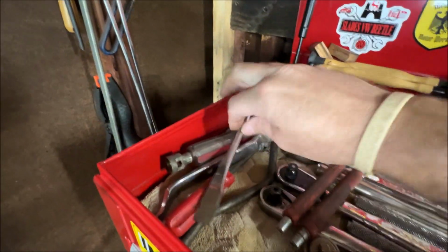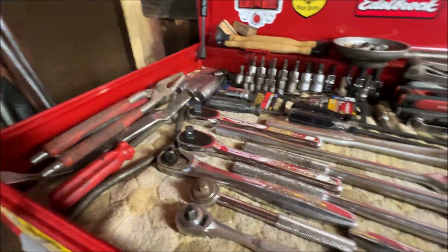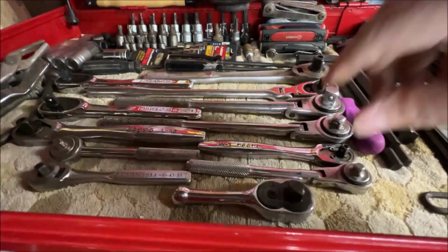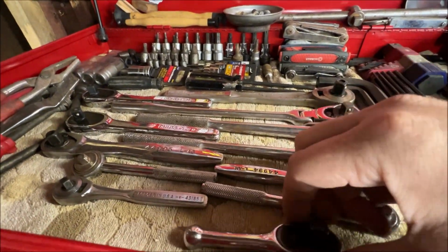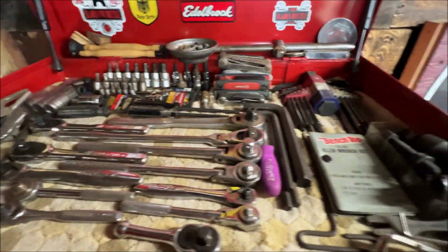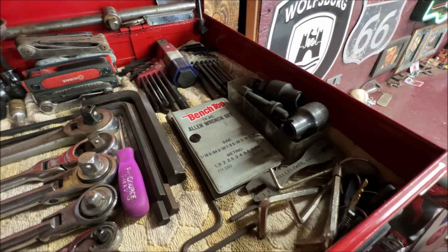Brake adjusters, you know, this is older school stuff. So that's there, but I keep all the extra ratchets. Here's a nice little shorty ratchet, which is nice. But those are extras. There's all of my big Allen heads.